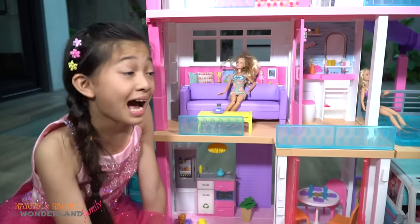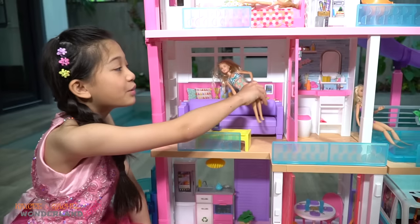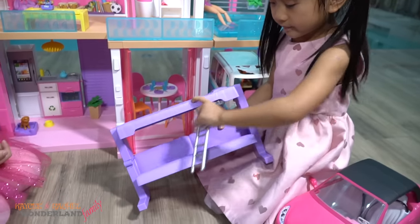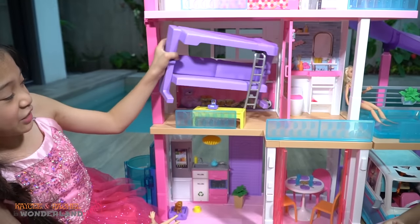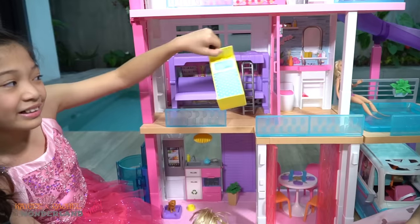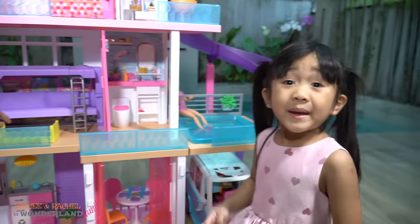The second floor has a bathroom and a living room. The living room is perfect for a slumber party because the couch turns into a bunk bed. And I can do it for you, Kaycee. I know how. Kelly. I think Barbie's sister. Yeah. Maybe the cat.